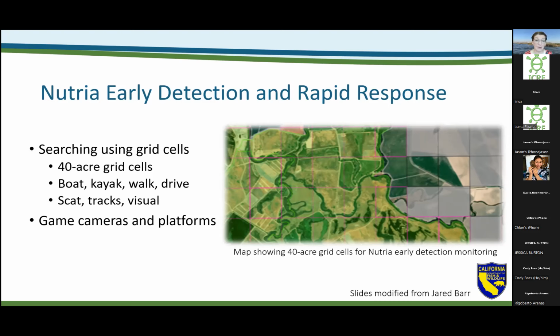And then they also have game cameras and platforms set up around the system. And because we were able to rapidly assess and then rapidly put resources into a response for nutria, the California Department of Fish and Wildlife has reported that nutria take, so the amount of nutria that they are removing from the system, dropped by nearly half between 2020 and 2021, even though they were increasing the area that they were surveying. So not just were they looking in more areas, they were continually finding fewer and fewer individuals of the species, which means they're making progress toward eradication, which is really exciting because of the known negative impacts of these species.